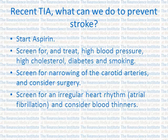In addition, we want to screen TIA patients for high blood pressure, high cholesterol, diabetes, and smoking. And if these risk factors are present, make sure that they're being treated. We want to screen these patients for narrowing or blockage of the carotid arteries and consider surgery for appropriate cases. And we want to screen TIA patients for the presence of an irregular heart rhythm, atrial fibrillation, and if found, consider blood thinners. And all of these interventions have been shown to reduce the risk of stroke in patients presenting with TIA.